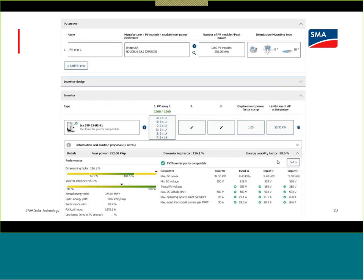This energy usability factor is a metric from Sunny Design that gives you an idea of how much impact the program believes your PV array scenario with this inverter with a high DC to AC ratio will actually result in clipping. If that energy usability factor is 100%, the program does not believe that there is any scenario for the location and the mounting style you have chosen with this PV module for the inverters that would ever lead to clipping. So the program is saying that it does expect some impact for clipping, and you can see that it is expecting a couple of these inputs, the ones with the 3 strings combined, to have a current that might be above the hardware limit.